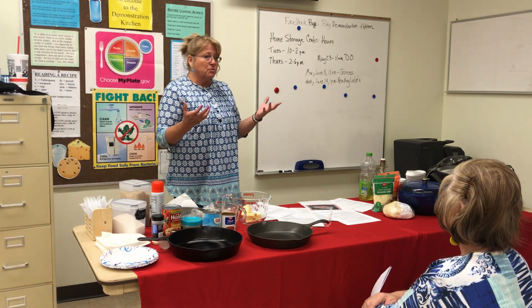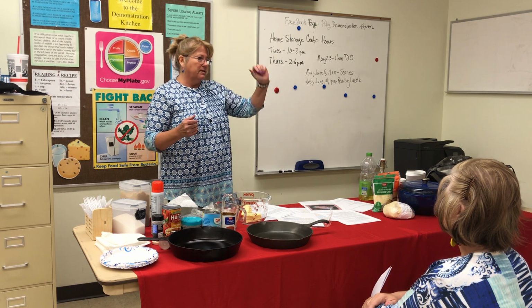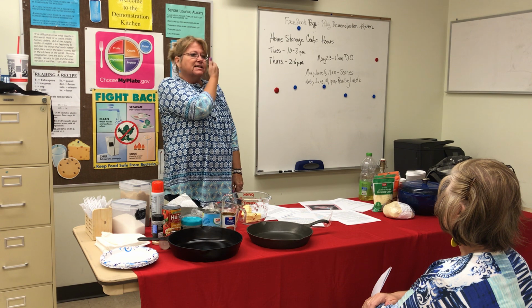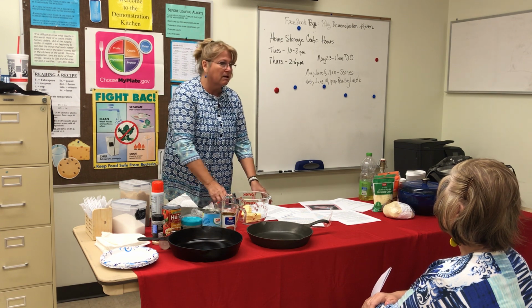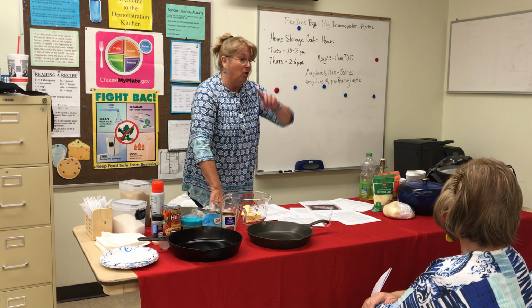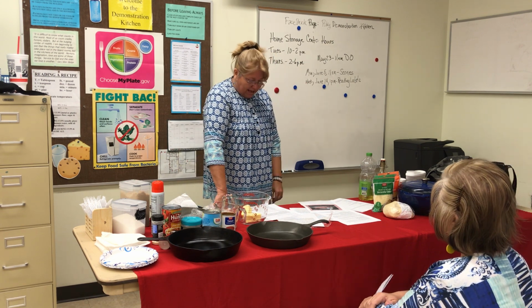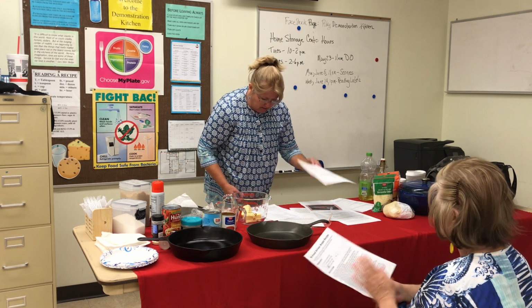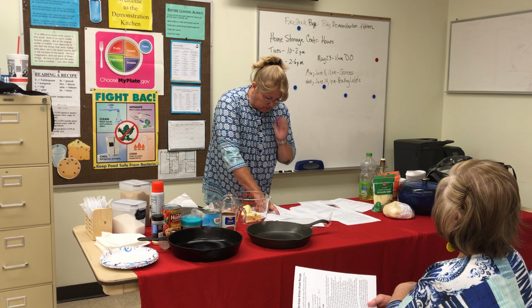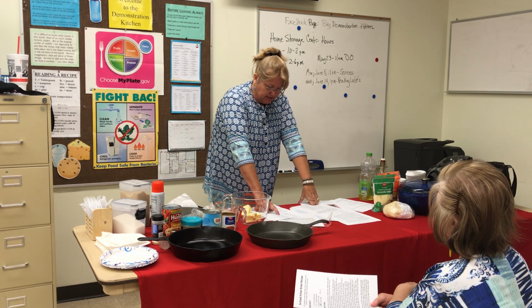So heat it up to where it's starting to smoke, put the oil on it, and then I turn the heat off and I just let it sit on my burner and let it sit there. And turn on the kitchen fan. Yeah, open the window, have it go out. What temperature did you say? It all depends. If it's vegetable, let's see, vegetable shortening, the smoke point on that is 360 degrees.